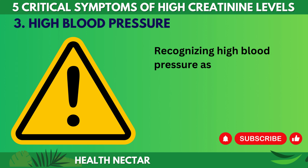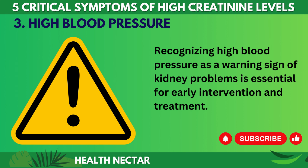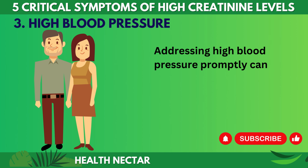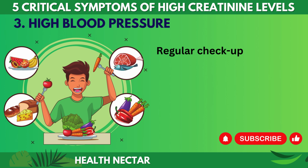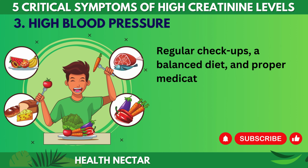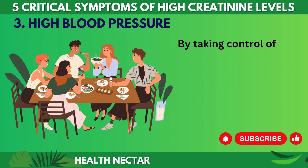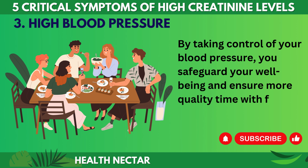Recognizing high blood pressure as a warning sign of kidney problems is essential for early intervention and treatment. Addressing high blood pressure promptly can significantly impact your health, particularly for those over 45. Regular checkups, a balanced diet, and proper medication can help manage hypertension, preserving kidney function. By taking control of your blood pressure, you safeguard your well-being and ensure more quality time with family and friends.